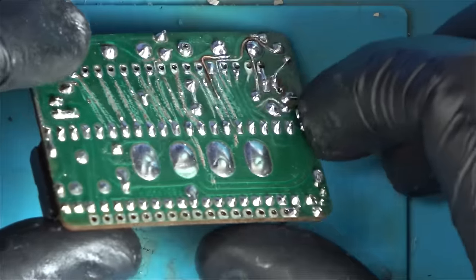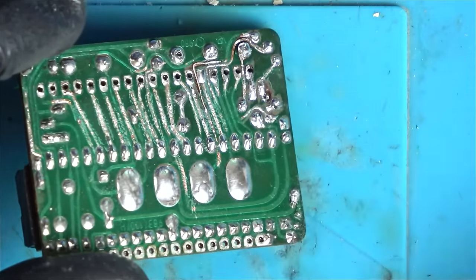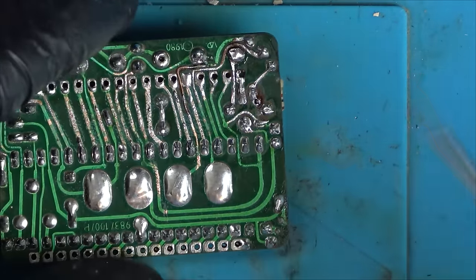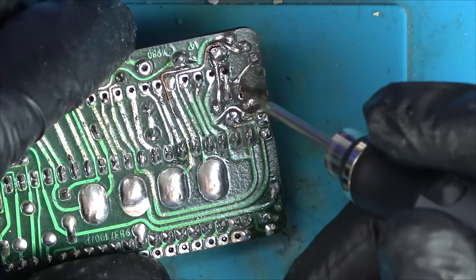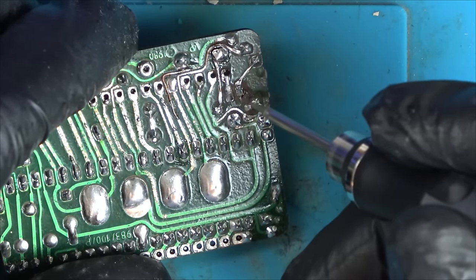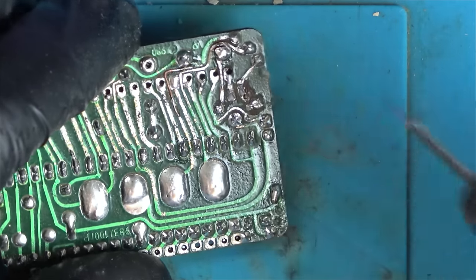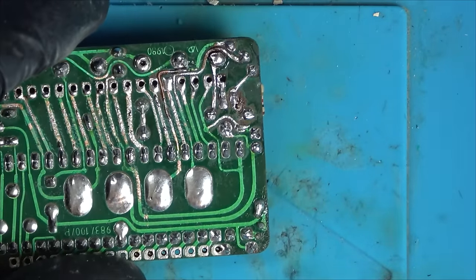Also, I've just noticed a cold solder joint there. Can you see the solder didn't stick to that one? Probably because it's dirty. The actual leg, the leg of the component. That's the diode again. That diode has really, really had it. Maybe the diode might not work when I put it all back together.